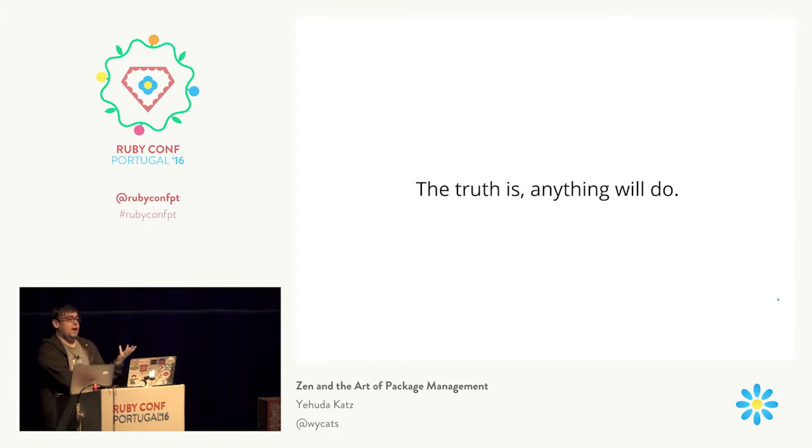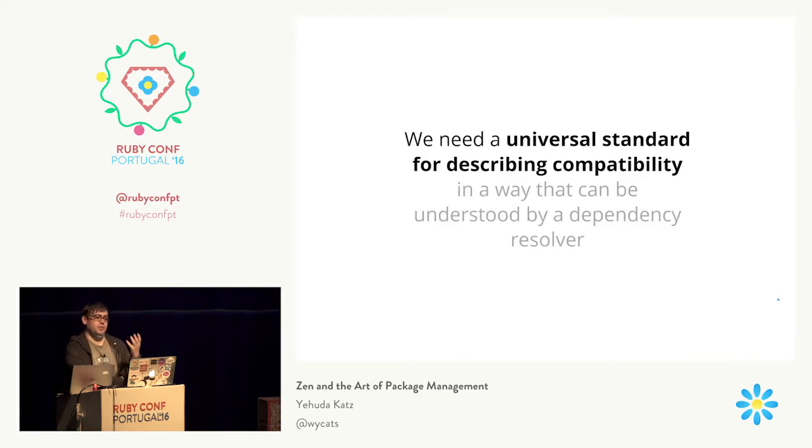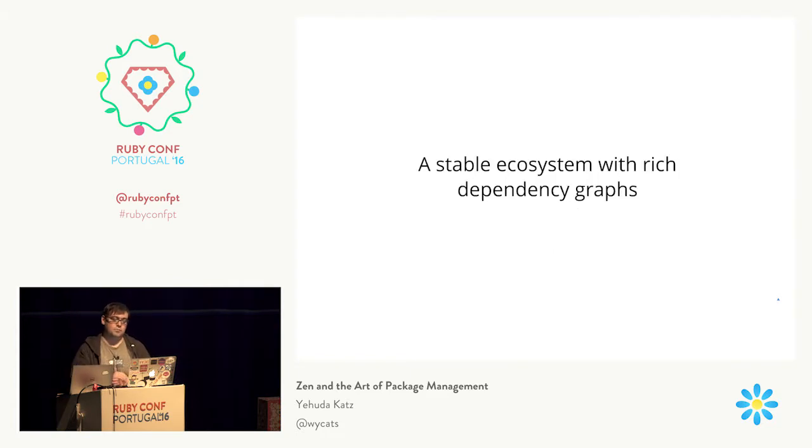The truth is it doesn't really matter. Anything will do. But we really do need a universal standard for describing what compatibility means in a way that a dependency resolver is able to understand. And it really could be anything, but SEMVER is the thing that everyone already does, more or less. There isn't really an alternative. And SEMVER is pretty close to what people were already doing before SEMVER, right? SEMVER is more of a canonization of what the C ecosystem was doing than it is a totally new system. So SEMVER is fine, SEMVER will do.